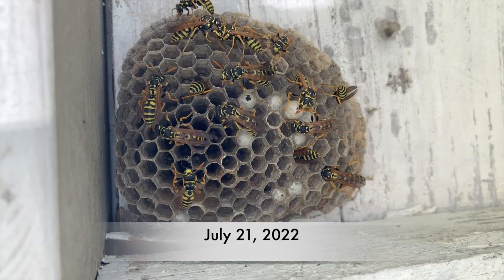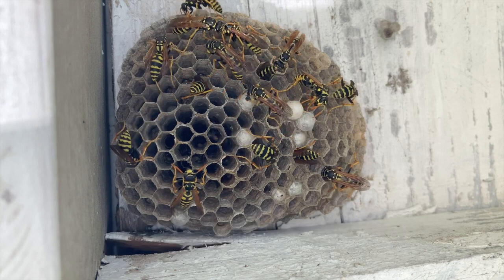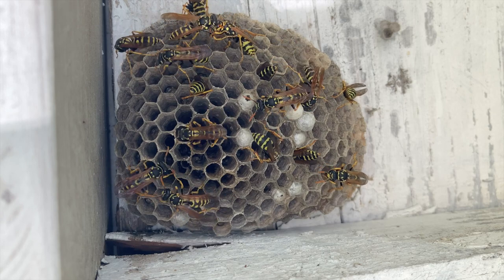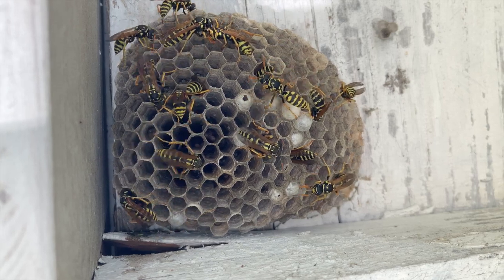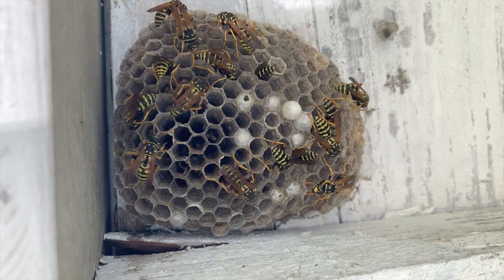So here on July 21st, 22, you can see a lot of active foragers now. Quite a number of them are out. Mostly females are visible here. There may be some males who have been born and left the nest. But at this point, it's mostly female workers and the two original foundresses.